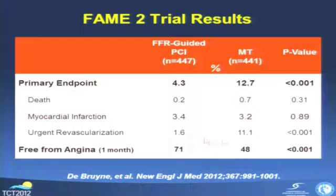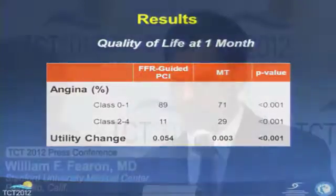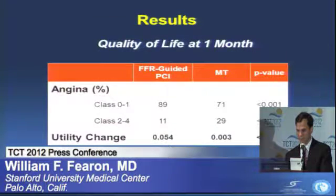And so this raises the question of whether these benefits are worth the cost of FFR-guided PCI with drug-eluting stents in all stable patients up front. And so that was the goal of this analysis, to look at the economic implications and the quality of life implications. Now, for the quality of life at 1 month, a significantly greater percentage of patients in the FFR-guided arm had minimal or no angina.